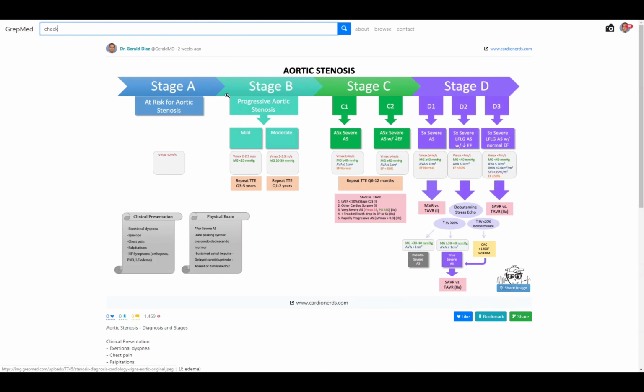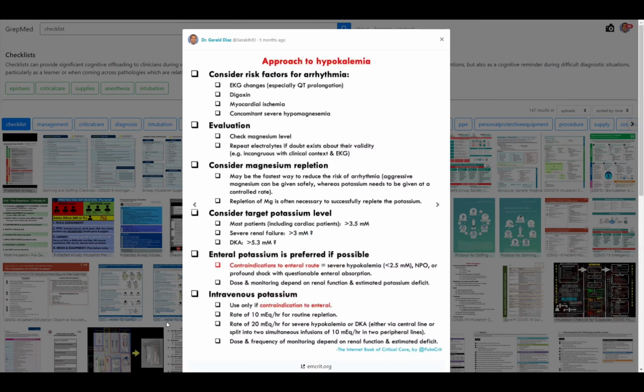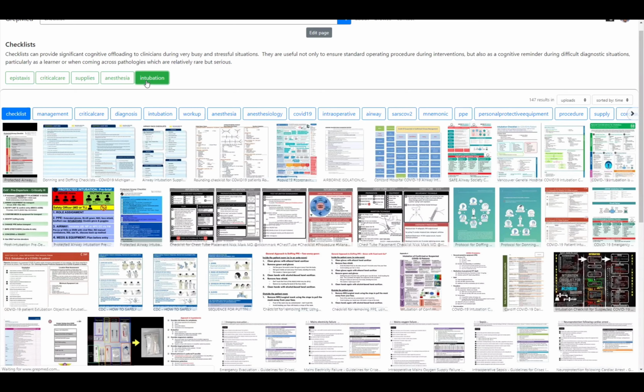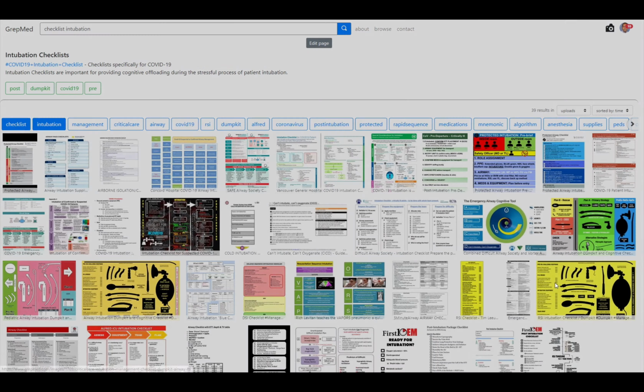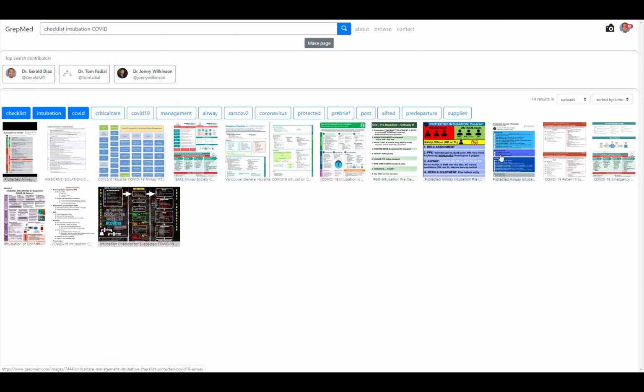Now, if you're interested in checklists, we've got hundreds of checklists available for diagnosis and management. We've got supply checklists, and intubation checklists, things like dump kits, pre and post-extubation checklists, as well as COVID-19 specific checklists, which have become very popular.